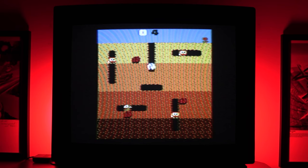Look at this game. Looks like Dig Dug. It's great. Dig Dug is great.